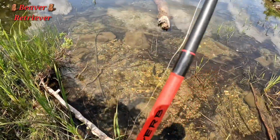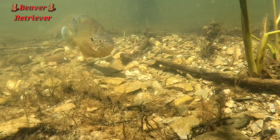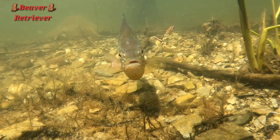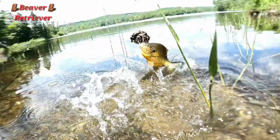My brother's caught 2, my father's caught 2, and I've caught nothing. So we're hoping to change that right now. There's a big old sunfish right there. Huge sunfish. We're gonna try to catch him. Yeah, that was awesome. You'll catch that on film. So at least I didn't get skunked today. Caught a big old sunfish.